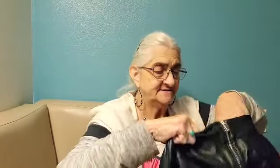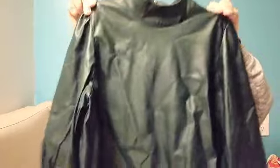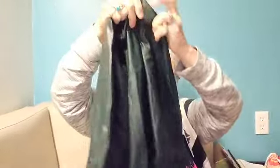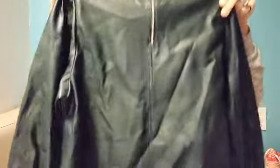Whoa, dude. Calvin Klein, size medium. It came from Ross's. It's usually $79.50, guys. Let's see if this is leather. It's a long sleeve, medium size. It's got 3/4 sleeves, and it's got a little snap at the bottom of the sleeve, and that's the back. I've never seen one like this before.